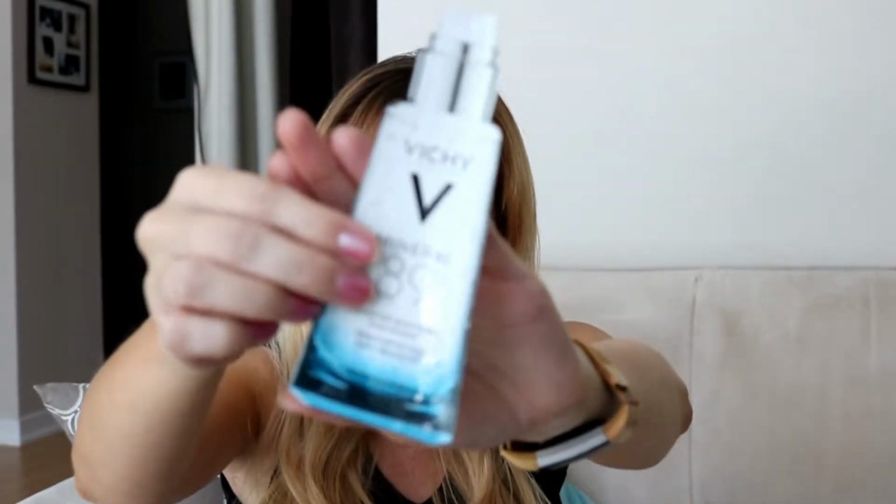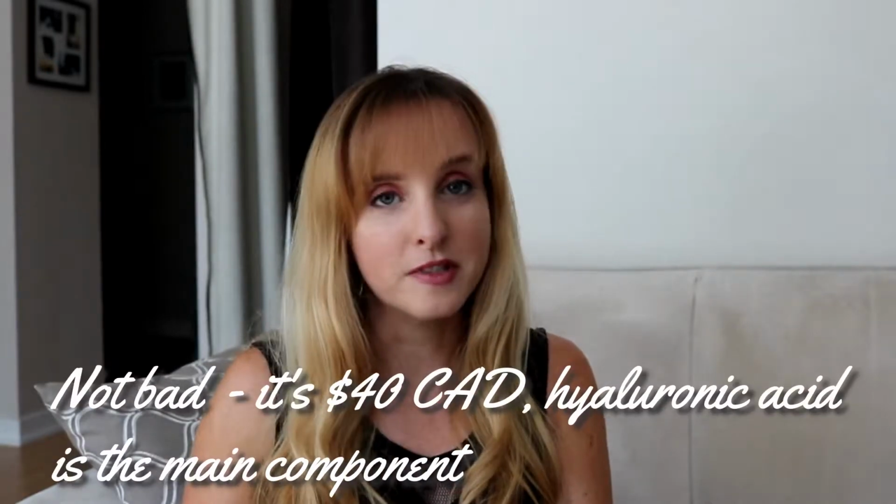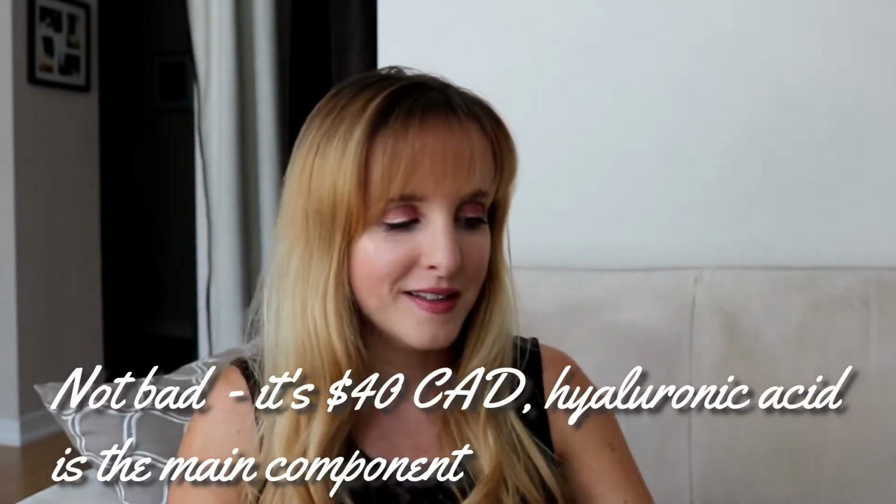This was another sample that I used. It's the Vichy Mineral 89 Skin Fortifying Daily Booster. I mean, I liked using this. I have another packet to use. I got maybe 3 days worth out of this packet. I need to look at what is in this and what it's for. It's probably super expensive, so I probably won't be buying this one, but I need to look into that one a bit more. On first blush, on the 3-day sample, I liked it.